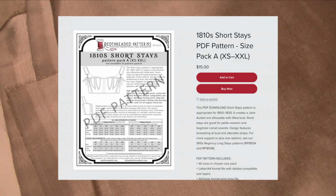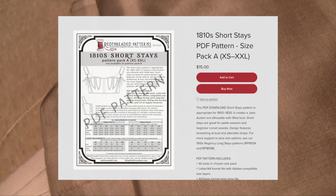The next layer I had to make was the stays. I've never made stays or corsets before, so I decided to use Red Threaded's 1810s short stays pattern. As expected, I made a few alterations, narrowing the bust gussets, lowering the top edge, and narrowing the back panel slightly. Just for fun, I decided to add an outer layer of silk habotai that's a neutral brownish gray.